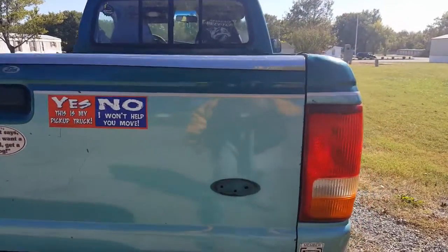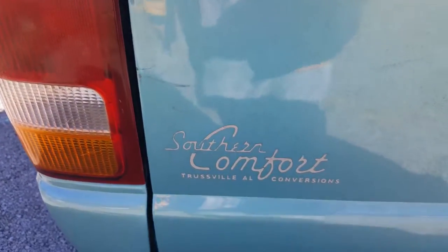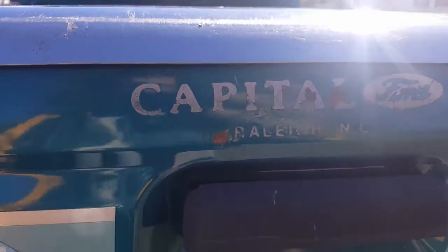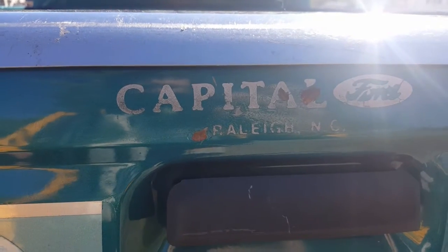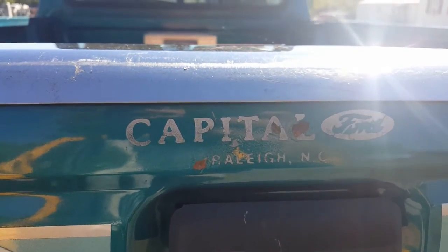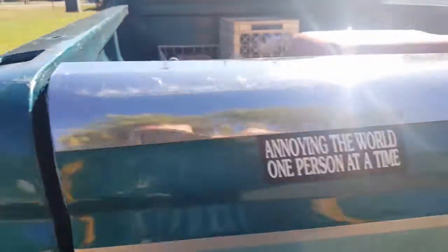There's back. The oval came undone. We gotta get that taken care of. And this was a custom truck at one time, which was done by Southern Comfort of Trustville, Alabama. This was back in like 95 and sold at Capital Ford in Raleigh, North Carolina, also sometime around 95. And I don't know the previous ownership of it, but was bought here and all that.